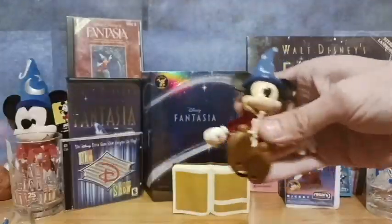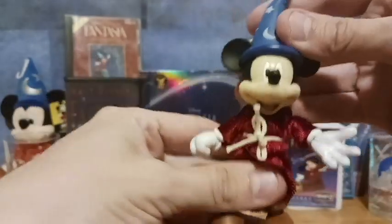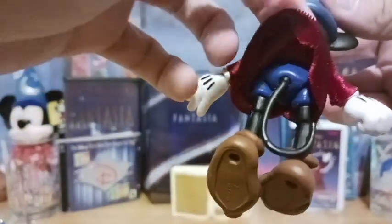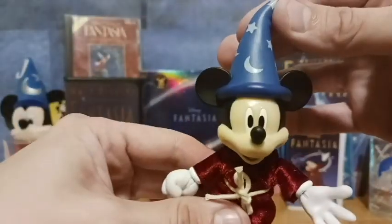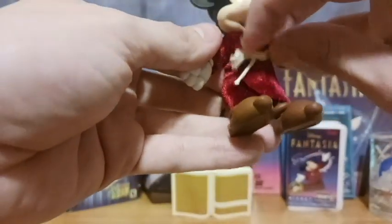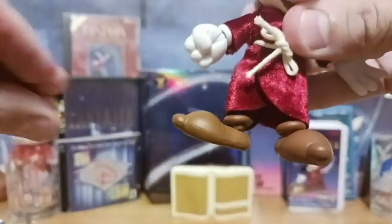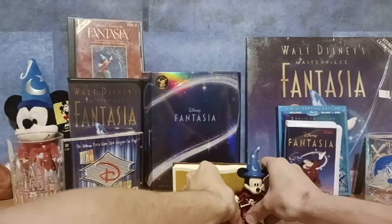There we go. And there he is. Mickey Mouse, the Sorcerer's Apprentice himself. Beautiful red velvet coat there. Of course, his tail's sticking out, and he's got his blue pants, or I keep saying pants, his blue shorts there, and his iconic sorcerer hat, and he's got his belt there. It's more like a piece of string, and his wacky little shoes there. Really, really cool. Just an amazing detailed figure of Mickey, and I'm going to put him right here for now.